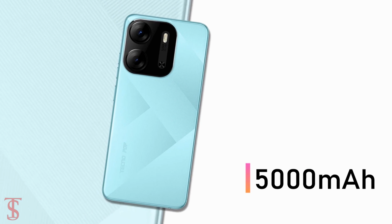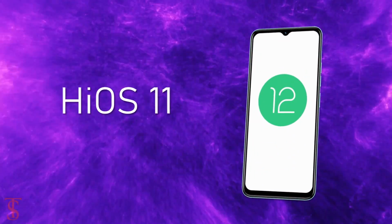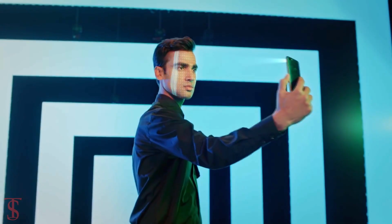The device comes backed by a massive 5000 mAh battery that supports 10W charging, and it runs on Android 12 out of the box with HiOS 11 skin on top. Additionally, the smartphone also features a face unlock system for authentication.